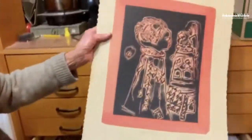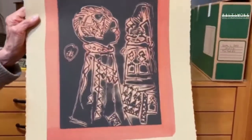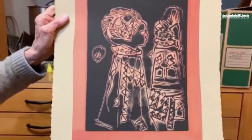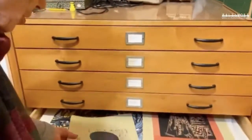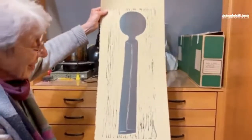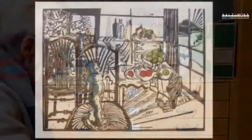This is an etching done with watercolor as well, and it's based on an African motif. I call it Gaming Pieces. And this one is also based on an African artifact. So that's what I called it, African artifact. Anyway, I hope you enjoyed seeing these.